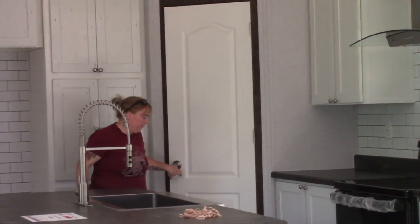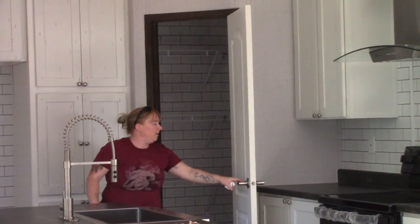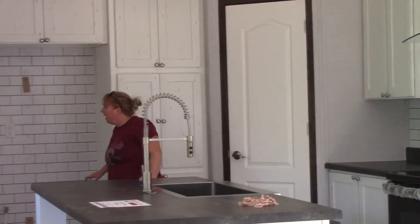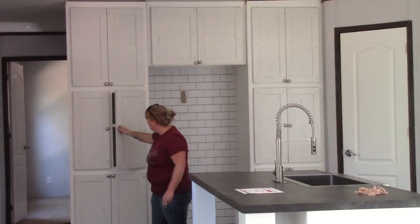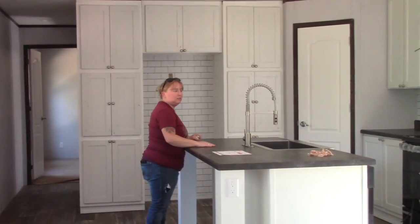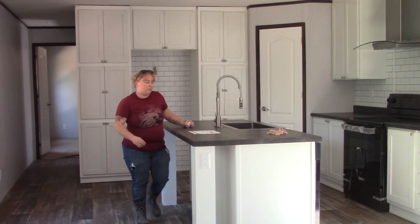Pantry. Nice little pantry. That will be very helpful. Nice cabinets. This will come in much, much handy. Nice and deep. And this is a nice plus. I've been wanting an island and more of a prepping station, so this will be very helpful.